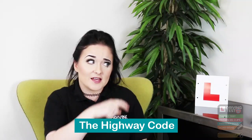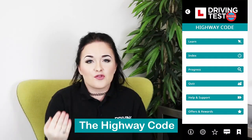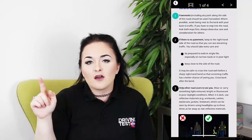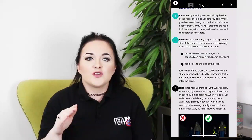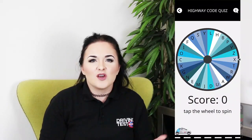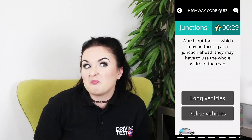You can find this in this section of the app. You can read through it at your own leisure. You can use the bookmarking system to check off where you have read up to so that you won't lose your progress as you go along. And you can also use the highway code quiz, which is an easy, digestible way of getting through the highway code. It's a little bit more fun.